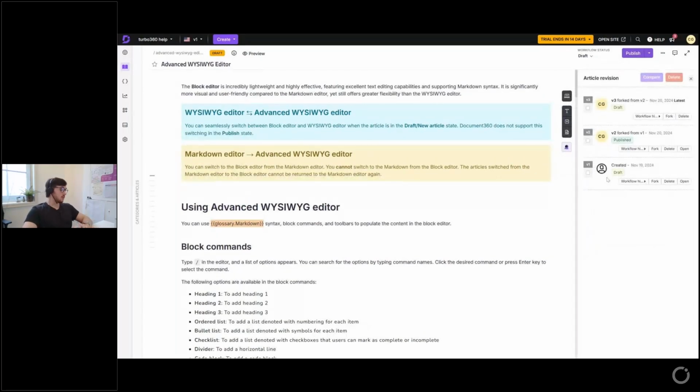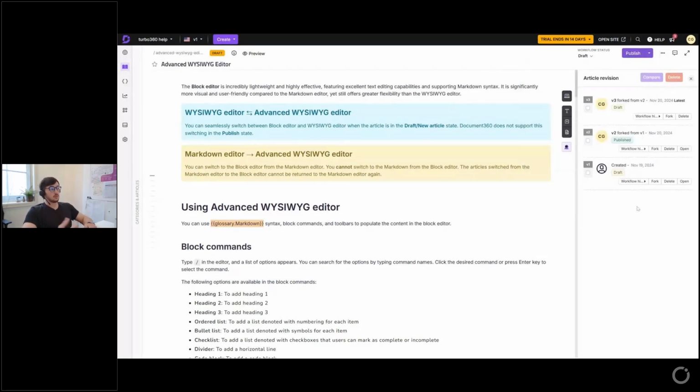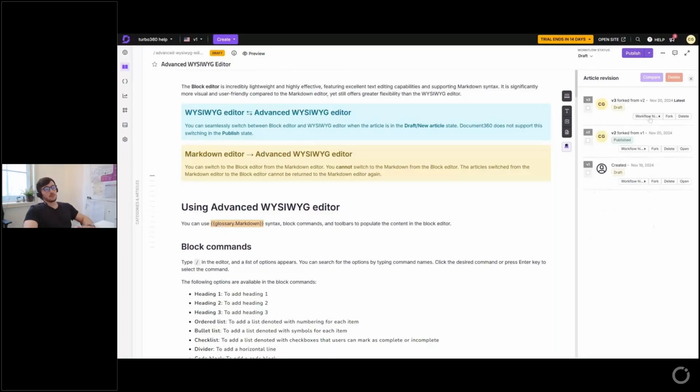So if you have a published document and you want to edit it, you don't want to edit that live on the fly, so to speak. So we fork the article, we copy it, and then we create that as a draft. That then gets edited, goes through the workflow stages in which you can assign due dates, as well as it to certain team members. So it pops up in the dashboards, their to-do lists, or in an inline comment as well. And you can also see the workflow history on who's drafted what, at what stage, when it was created, so on and so forth.